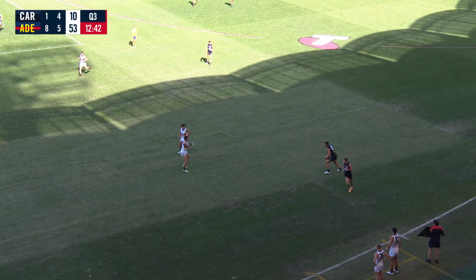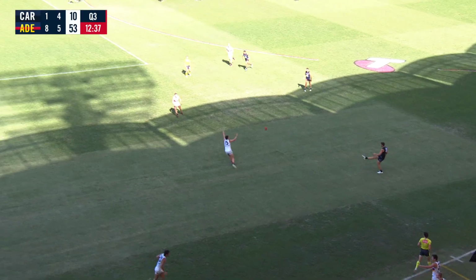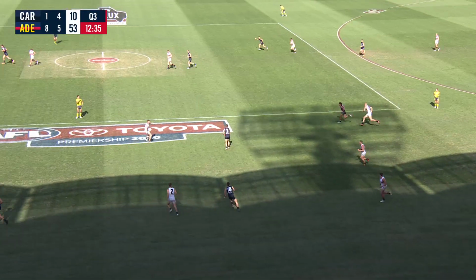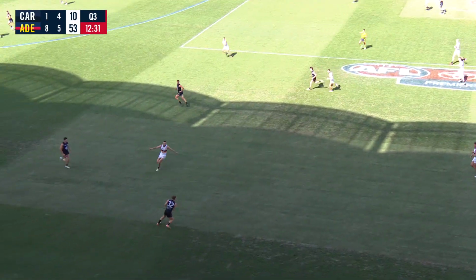Casbolt. Bites off the inside kick, so Murphy can go if he wants to. It's back outside to Nunes.